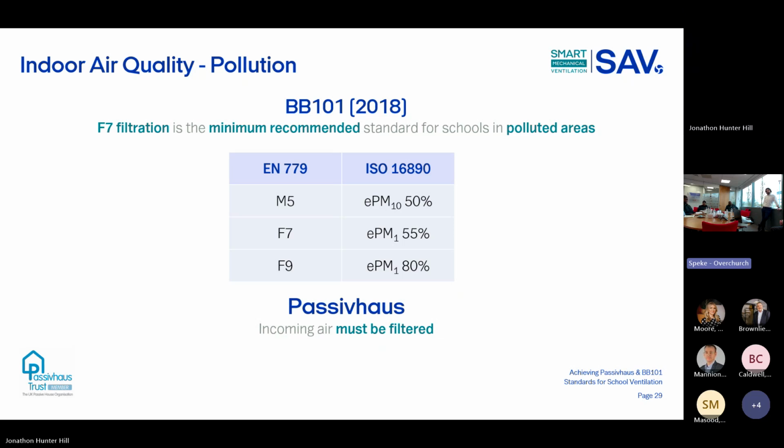It's called ISO 16890. And this was released just before BB101 was re-released in 2018, but they chose not to update it. So what it says is that essentially every filter should be graded on how it performs. Anecdotally, I was told by a guy from Camfil, who are a big filter manufacturer, that an M5 filter could easily be anywhere between 20 and 80% efficient, which is a huge range. It means that the quality control just didn't exist, more or less.